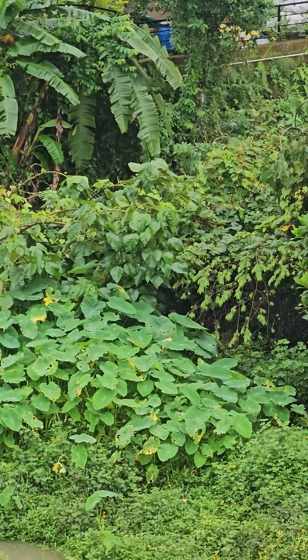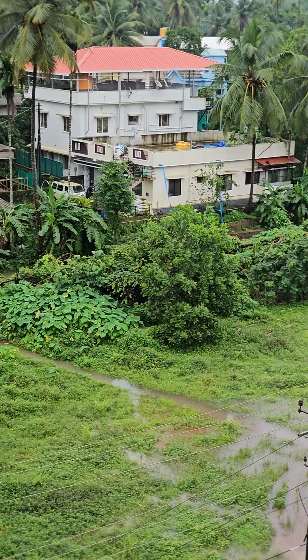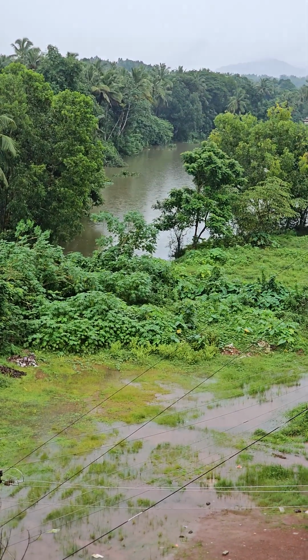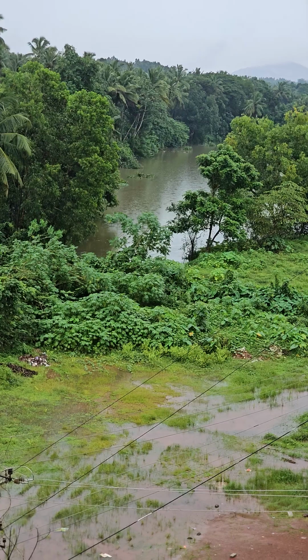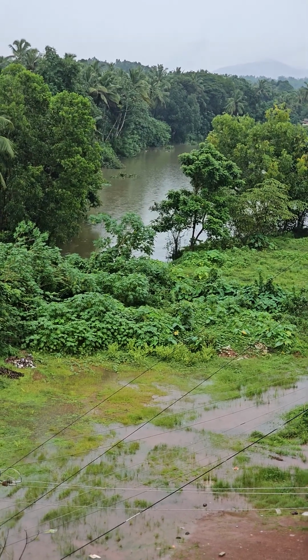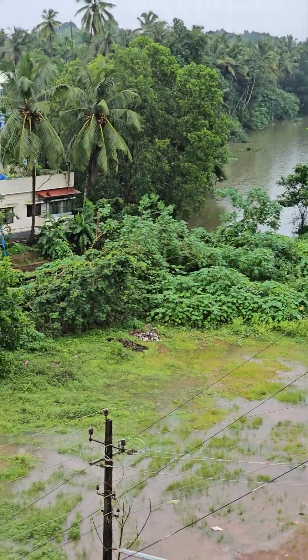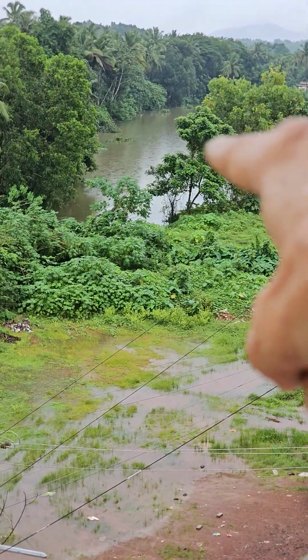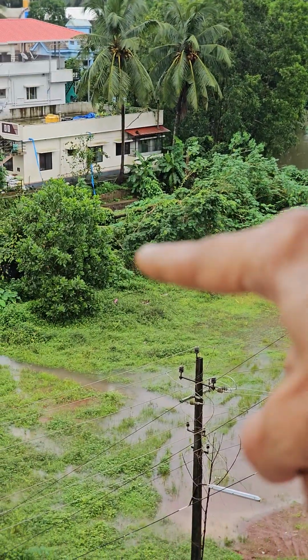So then the water comes down like that. And then since it is a bottleneck, at full force it will come and dash against the side of this bottleneck. And then water will go backwards. It will come like that, come in here, and then go backwards.